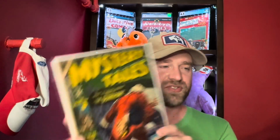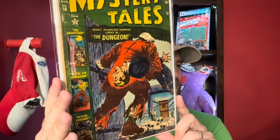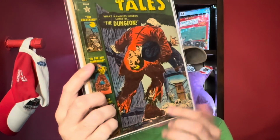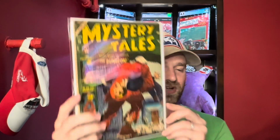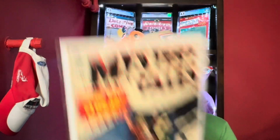Then we've got another Atlas here, Mystery Tales number 18. It's almost like a zombie or some type of monster. You've got a bunch of skulls down here carrying this guy off. Pretty cool cover. Then we have Mystery Tales number 21. This one is a little more of a suspense type cover than a horror cover. But yeah, Mystery Tales number 21.